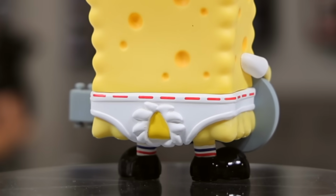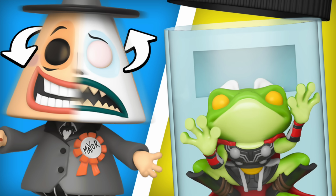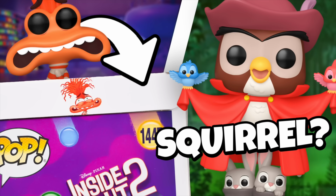I love when Funko adds little hidden details. So much so that I've turned this into an entire series on the channel, and today we're back with Easter eggs on Funko Pops, episode 4. And the first ones we're gonna be checking out is a Goofy movie for the 30th anniversary.